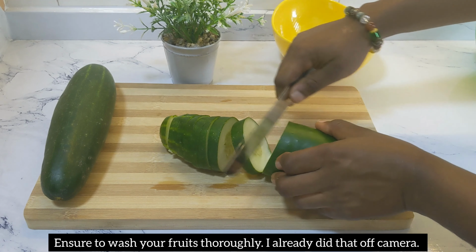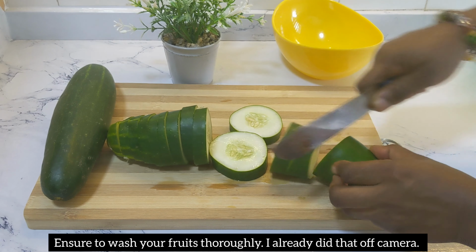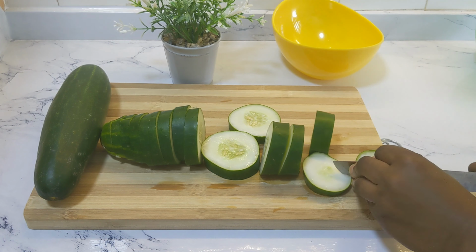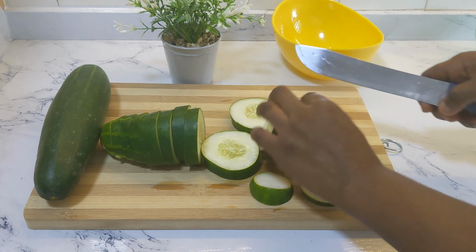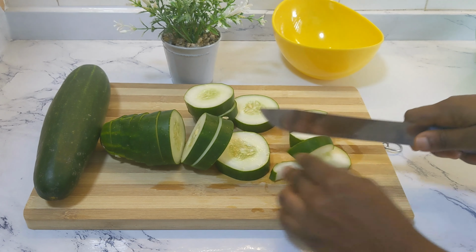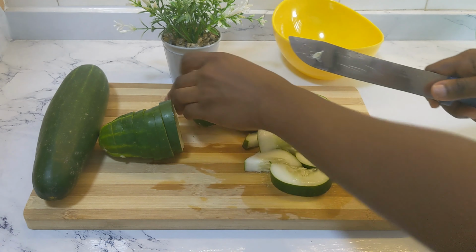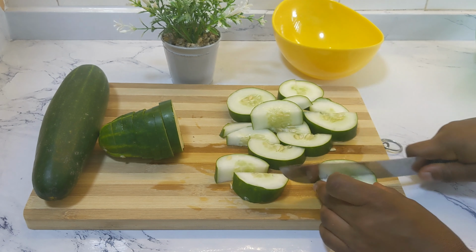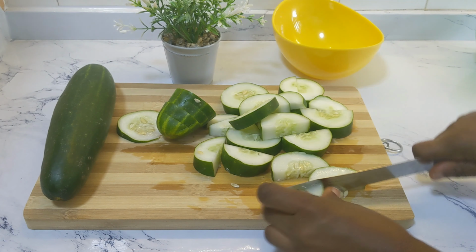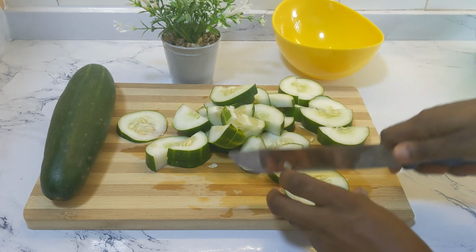So you know, cucumbers contain 96% water. Consuming cucumbers adds to the daily requirement of water by the body. Cucumbers help in hydration. It contains electrolytes and it's rich in water and vitamin K.